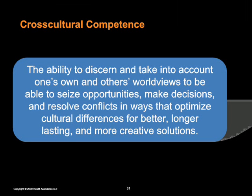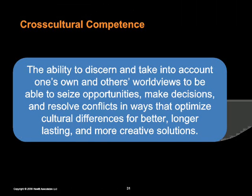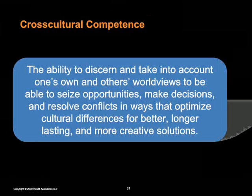Now, let me break this down a little bit. If you look at the first part, the ability to discern and take into account one's own, and I'll stop that right there. So much of cross-cultural competence is focused many times on what are others like, and what are others like is important. You know, what are the Russians or the Germans or the Peruvians? You know, what are they like?